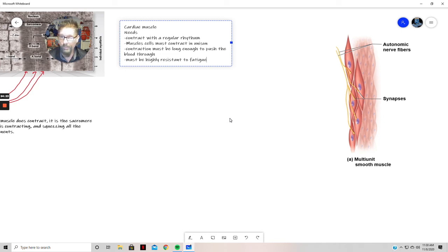Okay, and so the cardiac muscle has characteristics. And it starts with, it is striated.